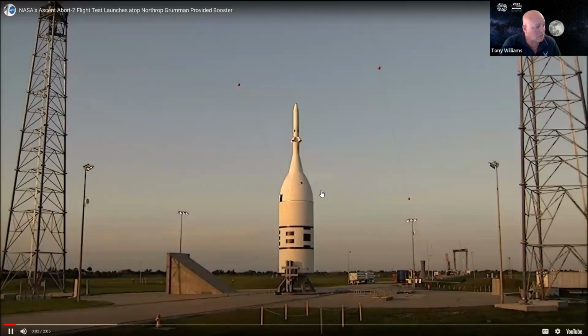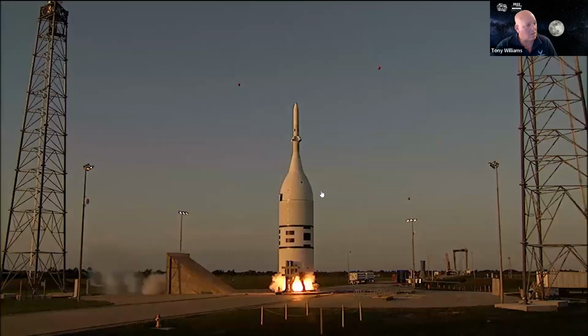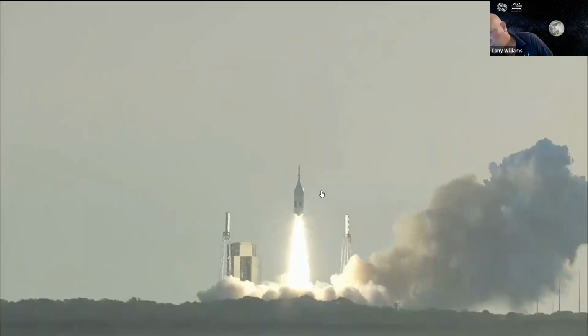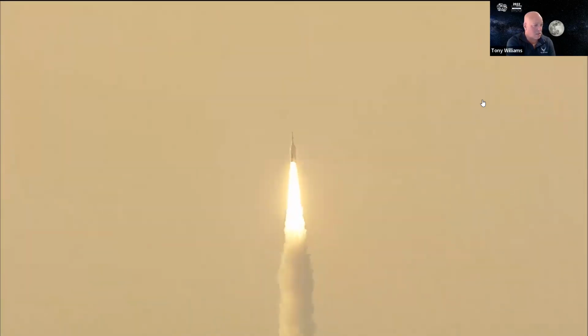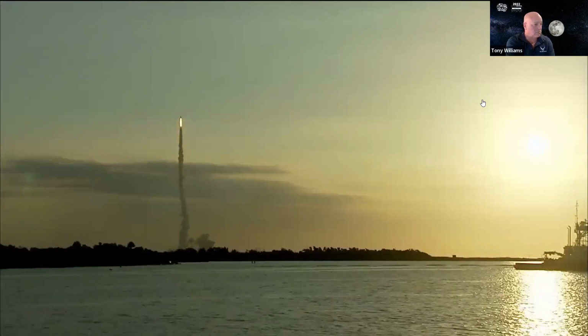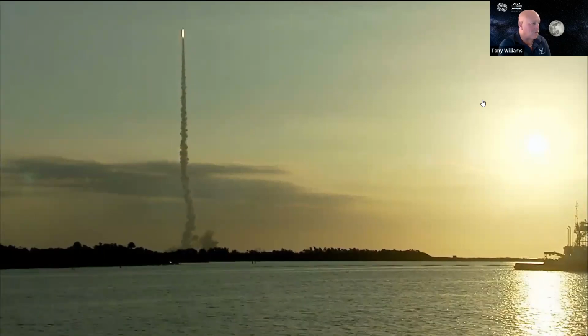Five, 4, 3, 2, 1, ignition. And this is the Minotaur launch vehicle carrying the AA2 launch abort system for a full stress test. That would be the view I had from the canal boat.